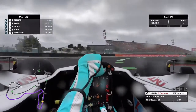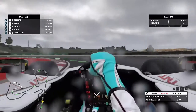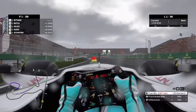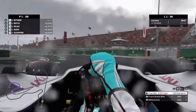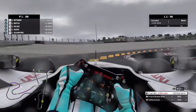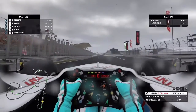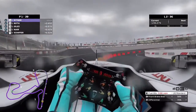And we head into the final few corners. Into the little hairpin. Out of that. Down the straightaway. We set a purple sector 2 because we're the leader. And when you lead off the grid, you're going to go fastest lap unless you crash on the first lap, which is not good. Into the final 2 corners. Into the banked curve. Out of the banked curve, and we set a 1 minute 35. As we've pulled away from the pack already.